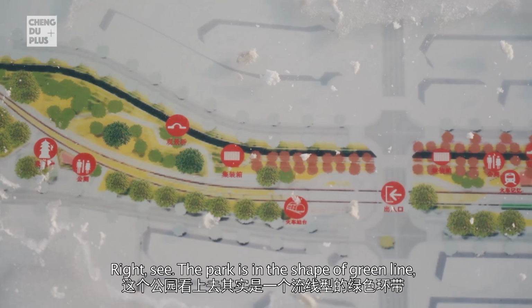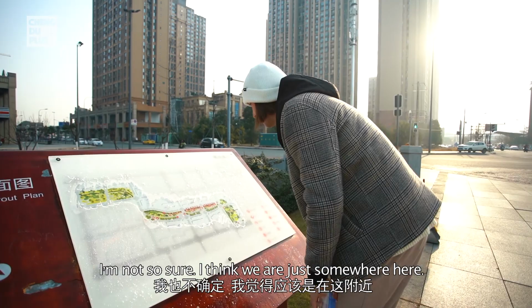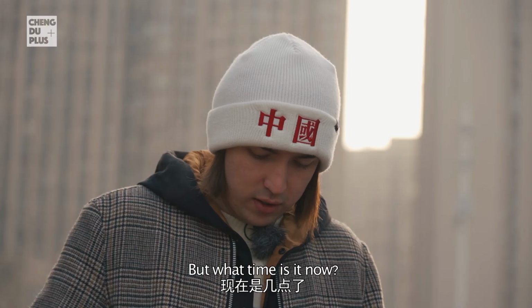Right, see, the park is in the shape of a green line because it's actually an old railway. Where are we now? That's a good question. I am not so sure. I think we're just somewhere here. I think, yes, we're here. But what time is it now?